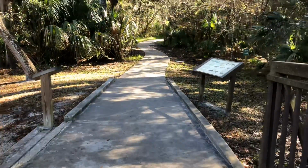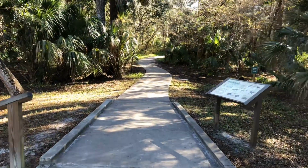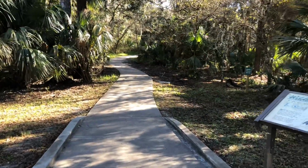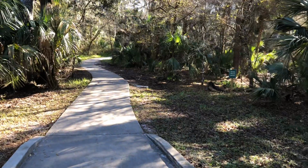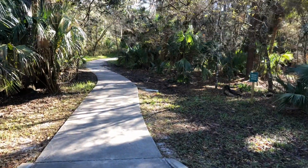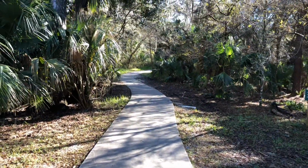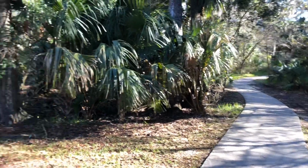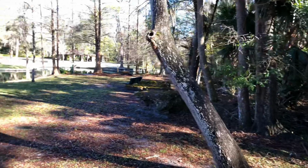Lots of awesome trails that you can explore throughout the park as well. And they do call you on the wildlife out here. You will see some deer. Obviously, gators are out here and potentially some snakes, so pay attention if you're on that trail. We're going to go this way and kind of take a look at the beach area.